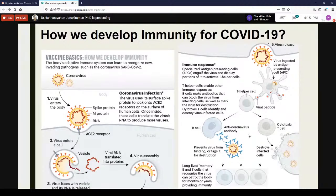All right, so what are the vaccine basics? A virus, coronavirus, like we saw before, enters the host body and then enters the cells through ACE2 in humans, and then forms proteins, and then they become viral assembly, and then they become the actual virus, and then they go into the bloodstream and cause an immune response.